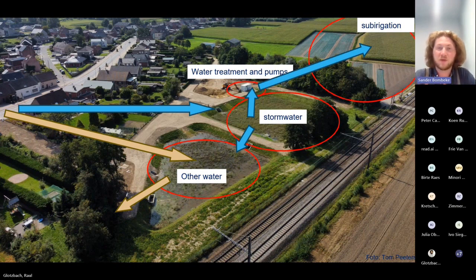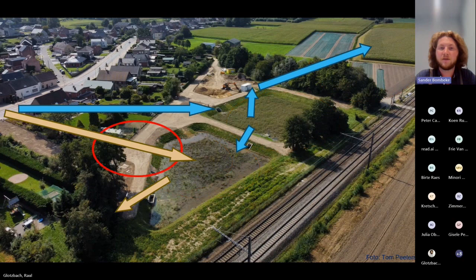Now, if the stormwater basin itself is full and needs to discharge, it can discharge into the buffering basin beside it. But we can also pump water from it and put it through a water treatment. It's just a double security measure. And then it goes to the fields for sub-irrigation. Then you can go to the next slide.